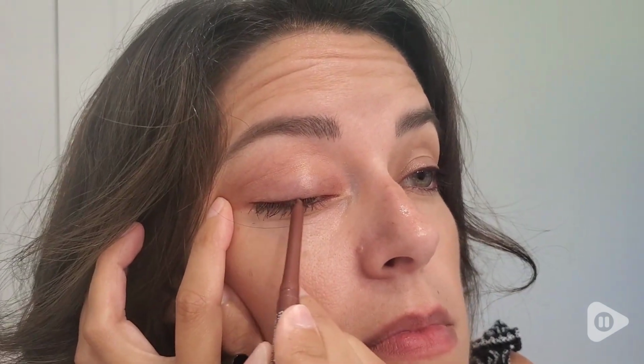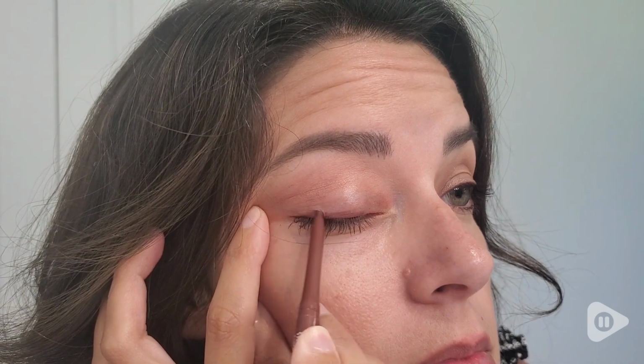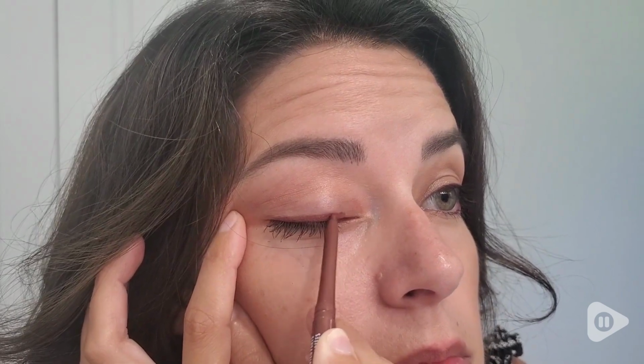CoverGirl. This is their Perfect Point Plus ink. This is in the dazzling burgundy color. I have been using this eyeliner every day. I absolutely love it. It goes on really smooth and it doesn't dry out.